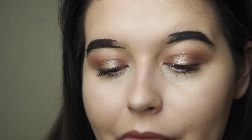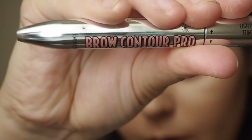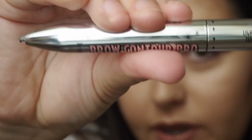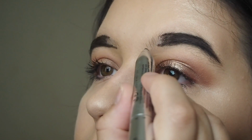So I've just outlined my brows. They do look very dark at the minute, but don't worry, I'm going to blend them out with the lighter shade. So I'm going to go in here with this shade that is just here. Pop that down and twist, just to get a little bit of product out at the end. And then I'm going to fill in the inner part of my brow to make up the rest.